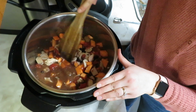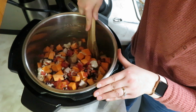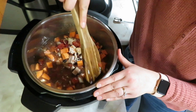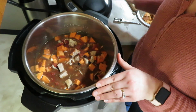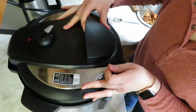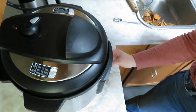Like I said, my sweet potatoes might not be done, so I should check at about 4, and if they're not soft yet, if they're not cooked, I can just turn it on to pressure cook for a few minutes, but there we go. That's it. So I am just gonna put my lid on and put this on slow cook on the high setting.